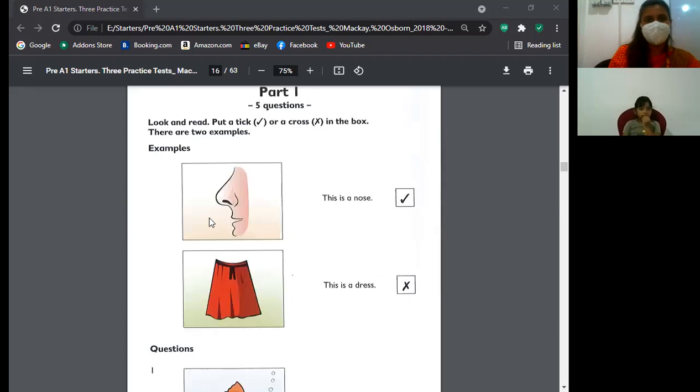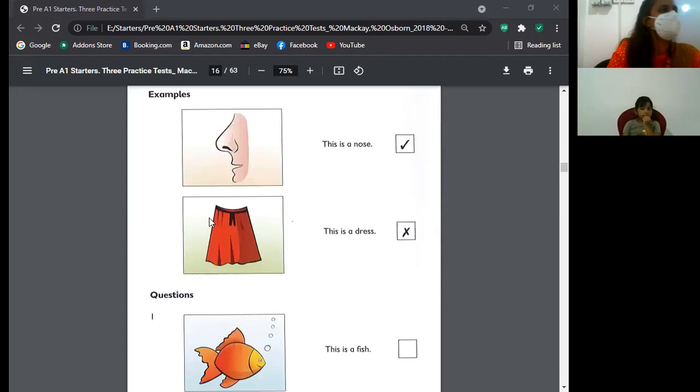Okay, now take the three practice book again. Here, turn to this page. Can you remember how to do this part? Yes. Okay. Read and do this one. If the answers are correct, what are you doing? Put ticks. If they are wrong, you have to put a cross.